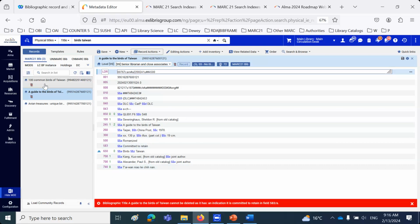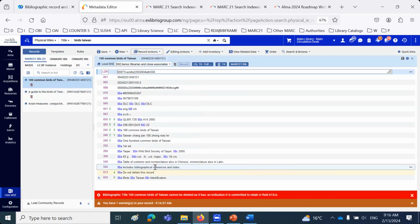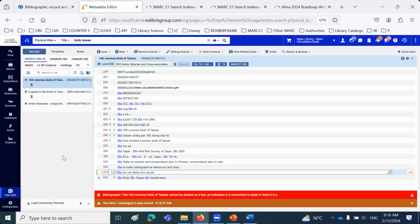And if we try on the 100 Common Birds of Taiwan, I'm switching to that record. And here, if I try, it will tell me that the bibliographic record title, etc., is committed to retain in field 613A. And that's because we have a text in the 613A. So that's the level of the bibliographic record.